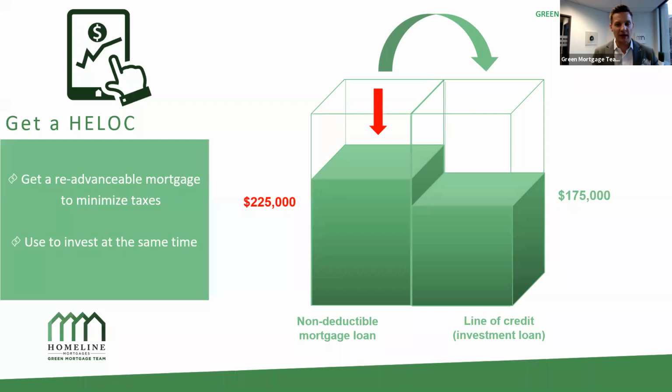And over time, what's going to happen is that money that you've paid down on the mortgage increases your line of credit. So as you pay down your mortgage, the combined amount of your mortgage and your line of credit will equate to $400,000. So if you've paid down your mortgage from $225,000 down to $200,000, your line of credit will go from $175,000 to $200,000. You pay down your mortgage down to $100,000, now you have $300,000 available in your line of credit.